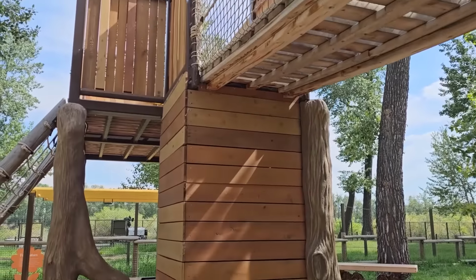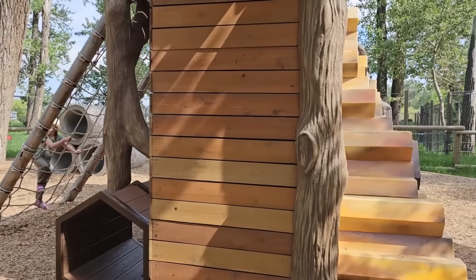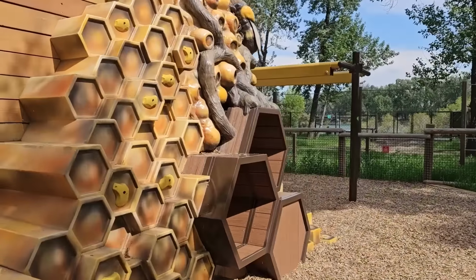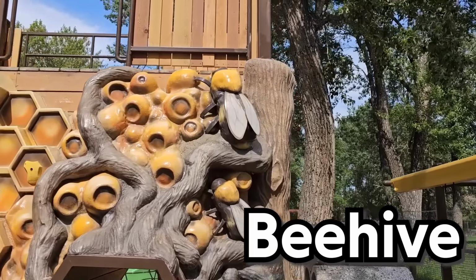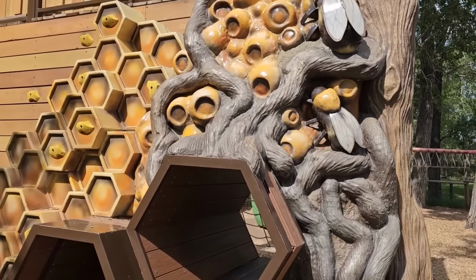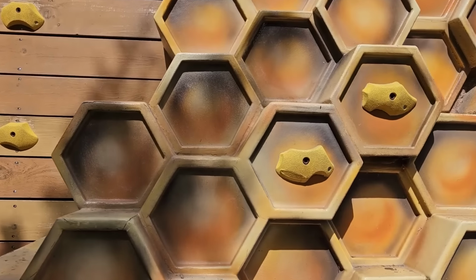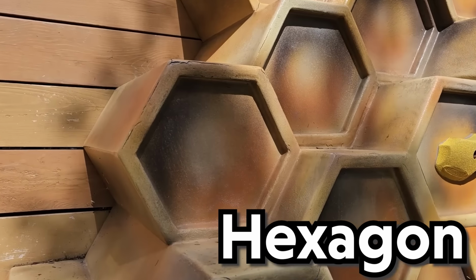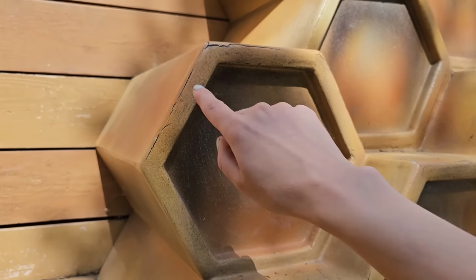Whoa, look at this. That is a cool thing to climb. What's on this side? It's a beehive. And look, a bee. Wow, that is so cool. Beehives have this honeycomb shape, which has 6 sides. It's a hexagon. Should we count the sides? 1, 2, 3, 4, 5, 6.